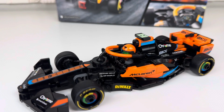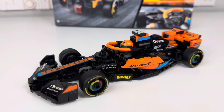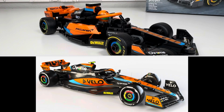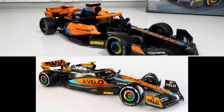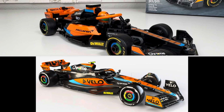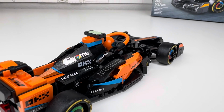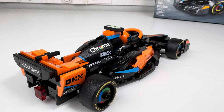So does this thing look like the real car? Let's do some side-by-side comparisons. Yeah, it looks like the real thing, doesn't it? My biggest complaint would be the rear wing, how it's too thick on the Lego model. It should be a lot thinner, but maybe those black plates actually represent negative space, and you're just supposed to see the orange. I think the contouring of the midsection is done pretty well with the new elements for 2024.